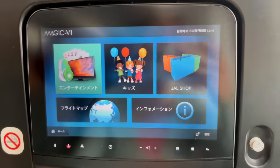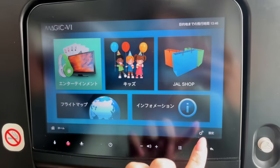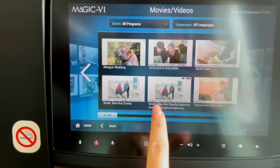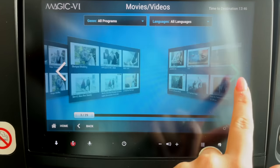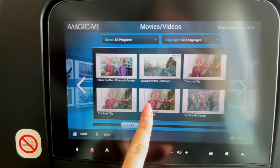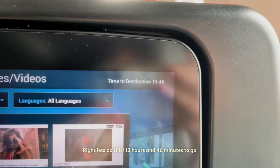I'm hoping that these rows are free because that would be epic. I need to somehow turn this into English. Ah, we've got some Japanese dramas. They must have multiple ones, probably dubbed over as well as English ones.